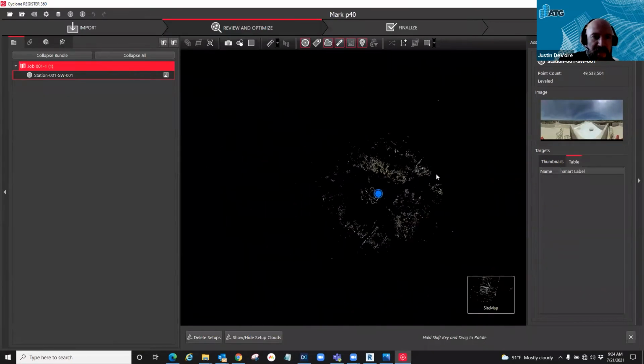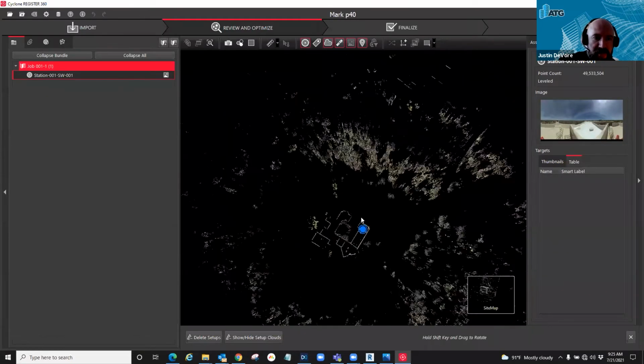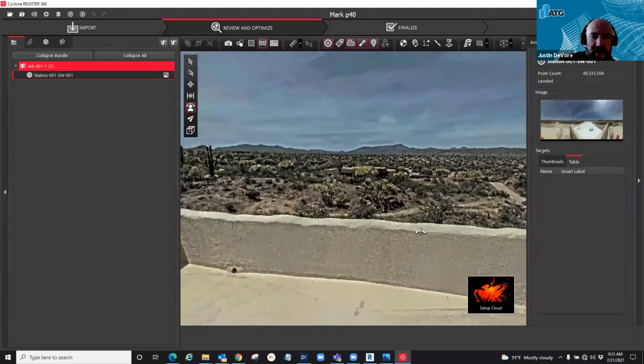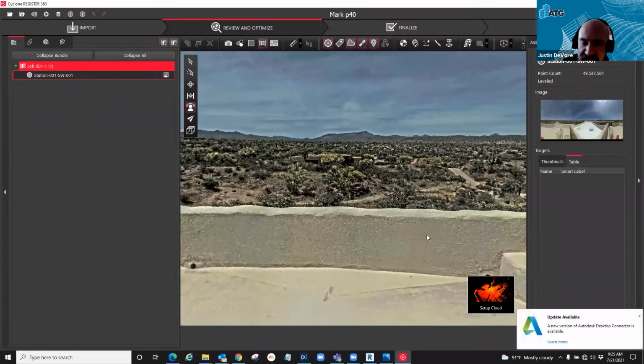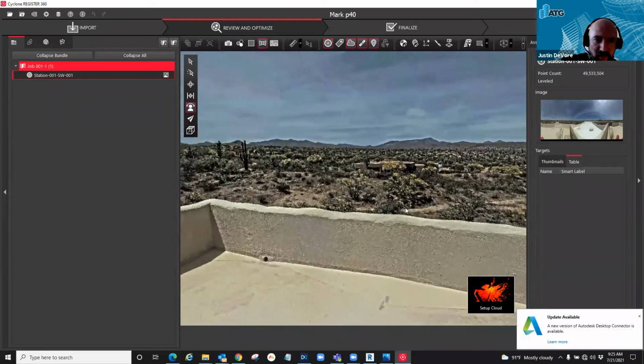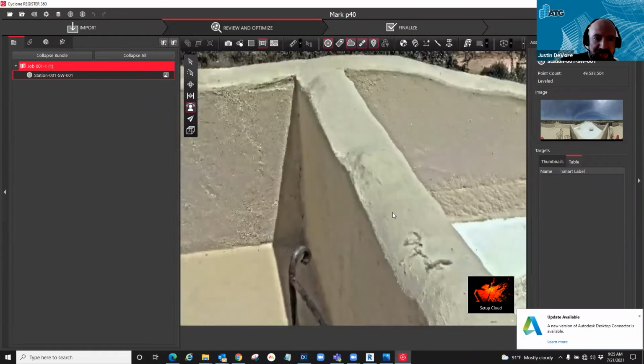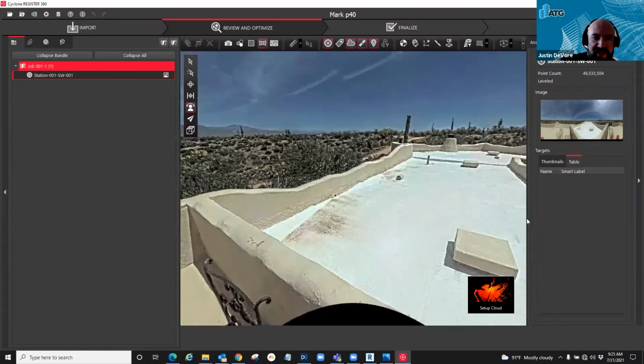You can see some of that range it was able to grab out here. What we decided to do on this one was put the P40 at its very highest possible setting. So it actually did a 30-minute point cloud scan, and we're looking at all the points as well as the images overlaid on there. But yeah, real high detail here.